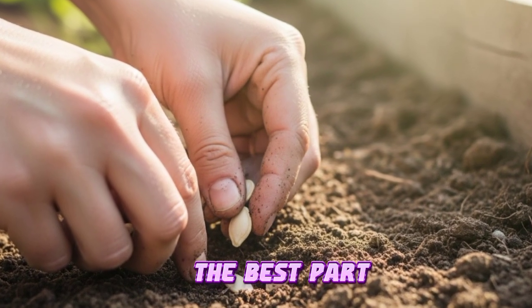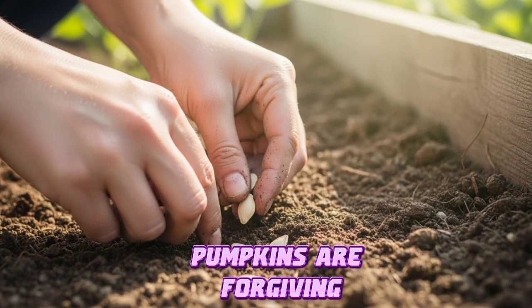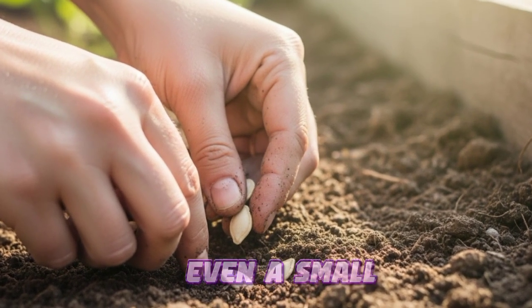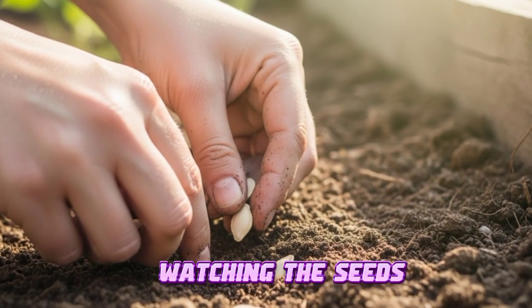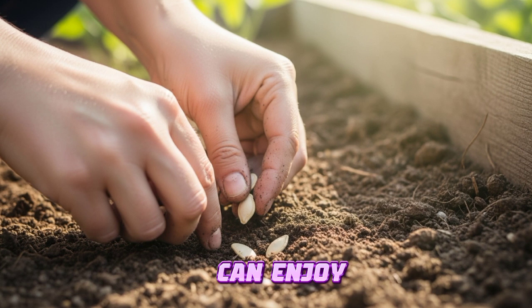The best part? You don't need perfect soil or fancy equipment. Pumpkins are forgiving plants. They thrive in places where other crops might struggle. Even a small patch of garden or a corner of your yard can produce a healthy pumpkin crop if you follow these simple steps.